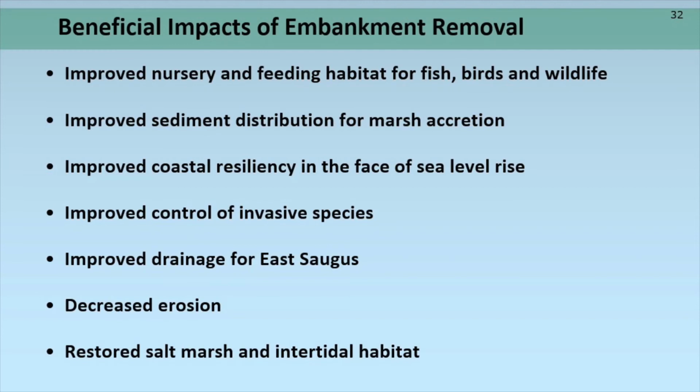Well, I guess some people might debate that what's going on in Great Marsh is bigger and better because it's a bigger marsh. But this is really a very important restoration to address the 444 acres altered by the embankment. I think it's the largest restoration and a very beneficial one.